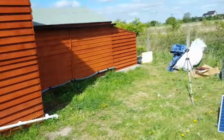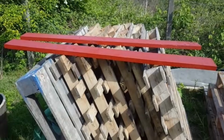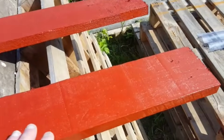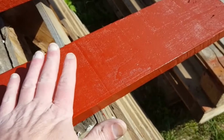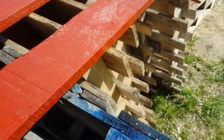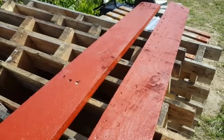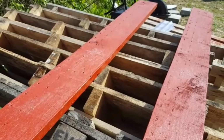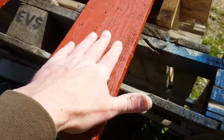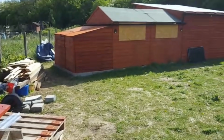Sun's beautiful today, batteries are charging away. We'll see what else we can get done today. These battens to go on the roof for the solar panels are actually drying out quite well. This upper surface that's in the sun is completely dry now, not even tacky, which is good. So I'm just going to flip those over and hopefully the other side will dry as well. Excellent. Do I test it? Oh, actually it's not too bad. I think if I give that another half hour or so, it should be good enough to put onto the roof.